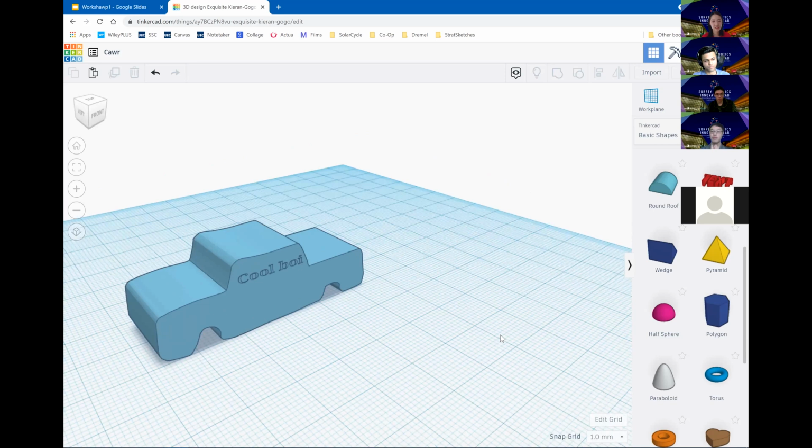So now that we figured out how to do some basics in Tinkercad, and you are armed with the greatest knowledge of CAD in the world, we can move on to the next phase of construction. How are we going to 3D print this? And for that, I'll hand it back to Daniel. All right, thanks, Clay. That was a wonderful demo.